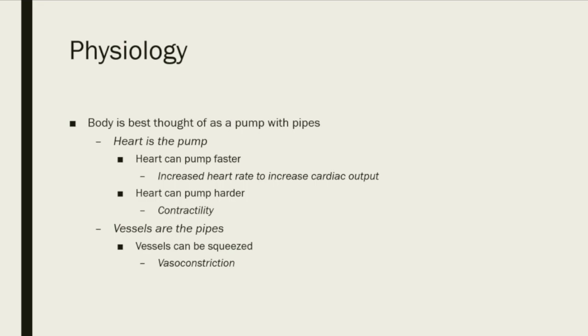If you see a kid who's significantly fluid down, you will see their cap refill go, and it's because they're squeezing down so hard. I mean, it's true for adults too, I think it's just more profound in children. They can squeeze down so hard that they will completely shut off that blood flow down there. It's pretty wild to see because, yes, adults do it as well, but kids just do it so much more profoundly, I think.